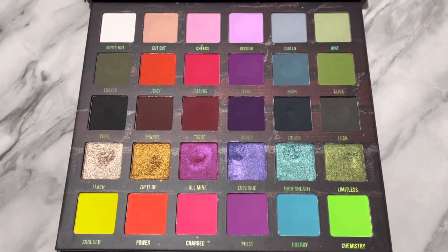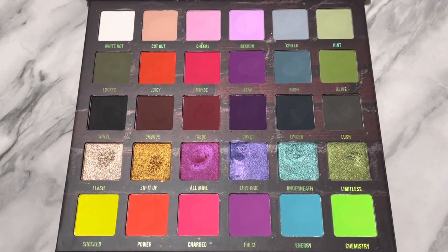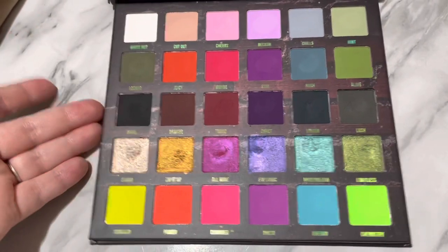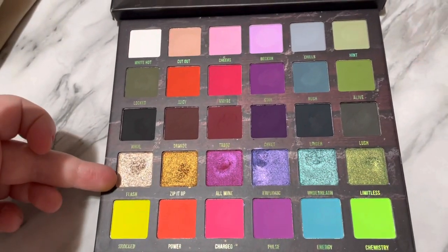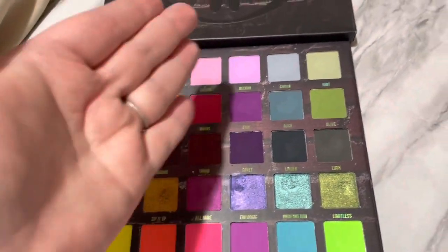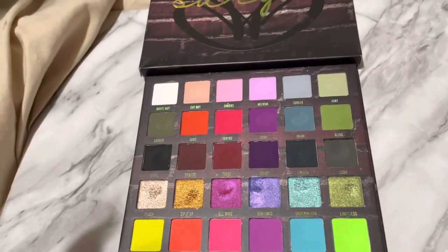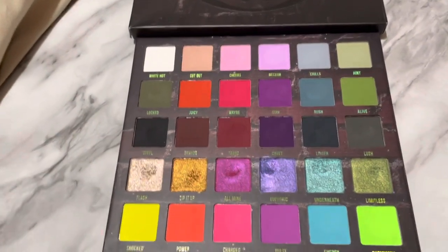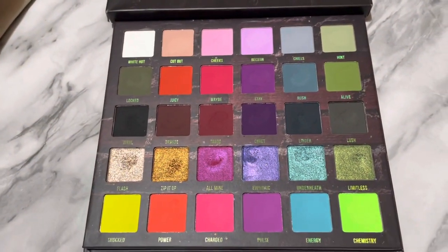It was fun. I really enjoyed it, and I'm excited to do more looks with this palette. Just looking at it, I know I could do a gray look with that shimmer all over the lid, an orangey look, a pink look, another purple look, a blue look, a green look, and there's so many, you can mix them together. You could do rainbow vibes, you could do pastels, neons. This has it all, and I'm very excited to use it more.